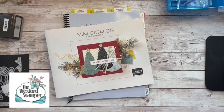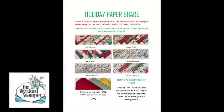Also, speaking about the beautiful designer series paper, hey Mary Herschel, I'm going to be having a holiday paper share, and this is a little different than I've done in past years. Usually when I get a new mini catalog, I include all the paper in the catalog into the share. But this year I've decided to focus on Christmas. So there are 6 new papers and 1 new specialty paper that is available in the new mini starting in July. So if you would buy the holiday paper share, you would get a 6x6 piece of every sheet of designer series paper in these packs. So that is going to be a total of 72 pieces of designer series paper, and that's $25. So that's a reasonable price.